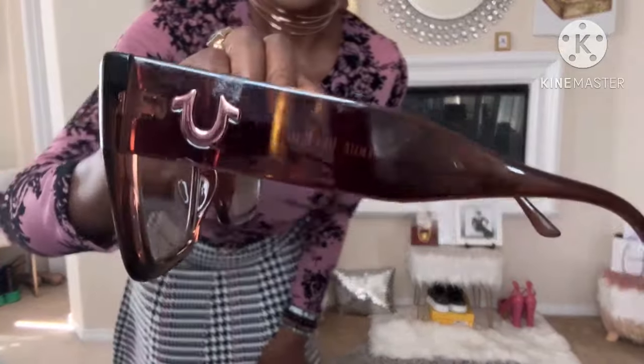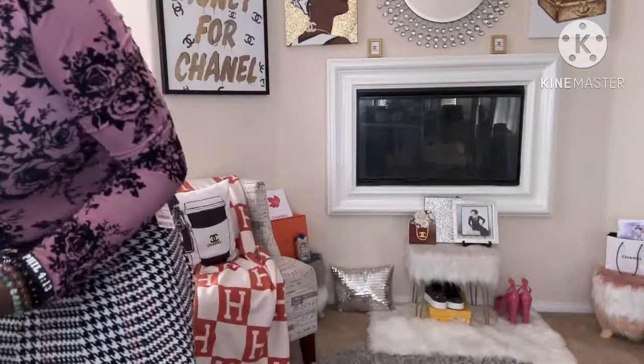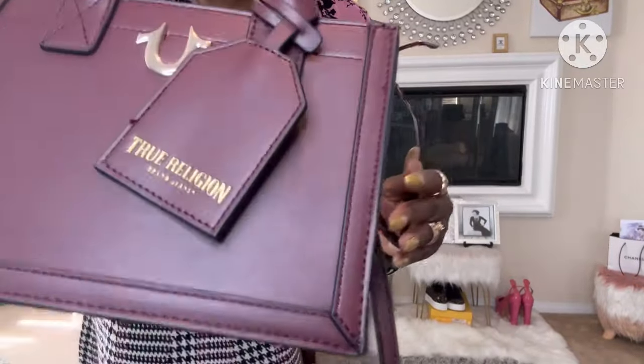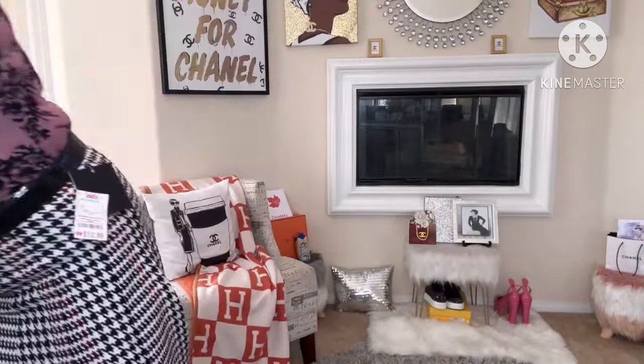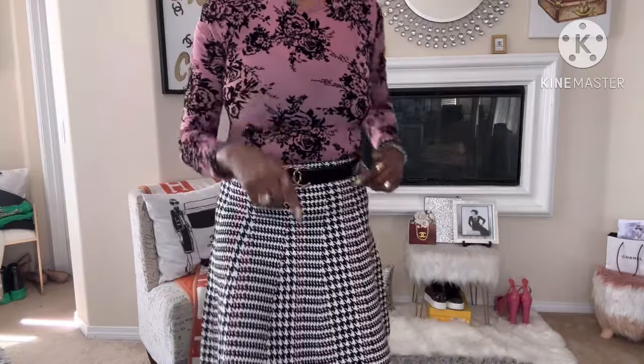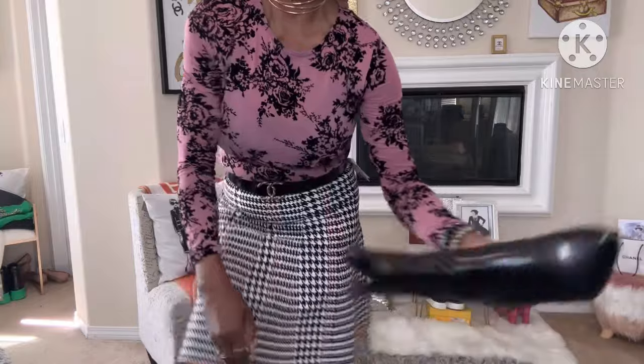Yeah. Can you see that? I think this was only like $8 or $9 I had gotten. And the bag, I think, was $27. I have a bigger black one. It says True Religion. Yeah, the bag was from Didi's. The glasses was from Ross. And I have another glasses that came out. I think I got that from Burlington. Affordable shopping, guys.